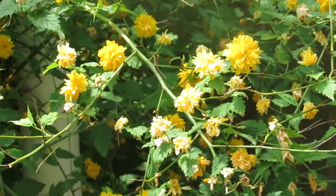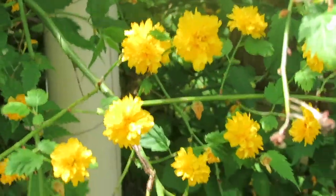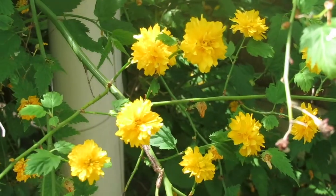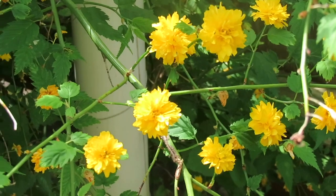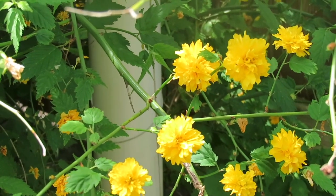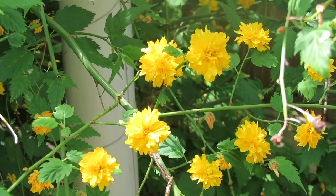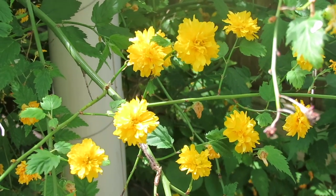A lot of the golden carrier blooms are fading, but there's still some that look bright and new and pretty. I love this little bush, and I did give my niece a start of it, so one day she'll have it blooming in her yard, and I'm sure it will just be gorgeous.